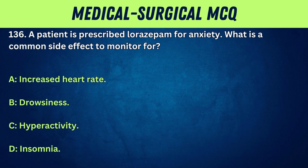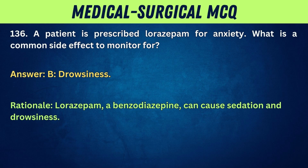136. A patient is prescribed lorazepam for anxiety. What is a common side effect to monitor for? A. Increased heart rate. B. Drowsiness. C. Hyperactivity. D. Insomnia. Answer: B. Drowsiness. Rationale: lorazepam, a benzodiazepine, can cause sedation and drowsiness.